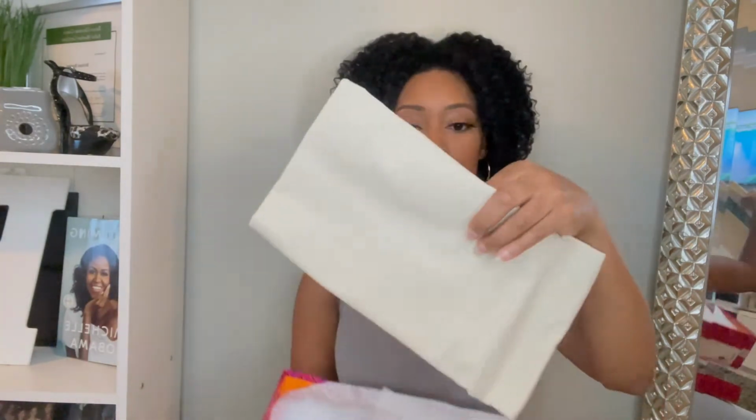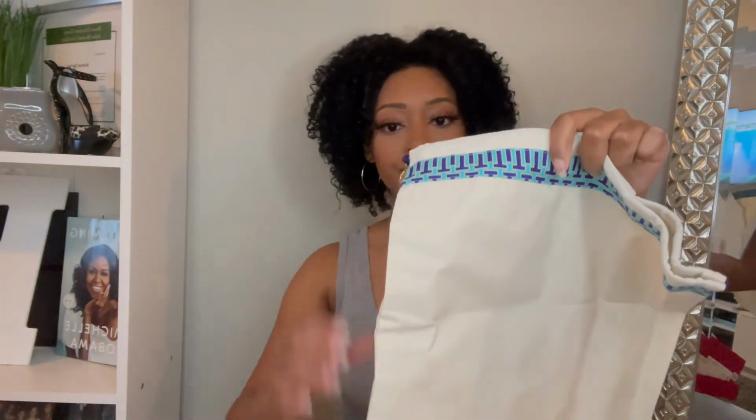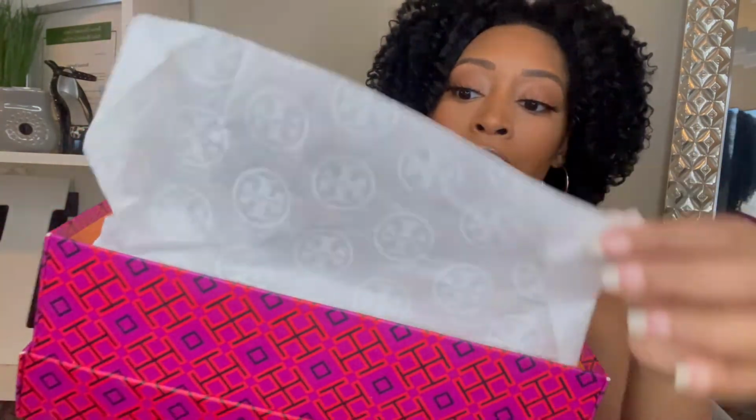Here is the dust bag. Really cute. We got the T logo for Tory Burch. So really cute. You know, that's how you know it's official when it comes with a dust bag. If it don't, it ain't official. So here's the wrapping paper. It has the logo on it as well. So that's nice, really nice.